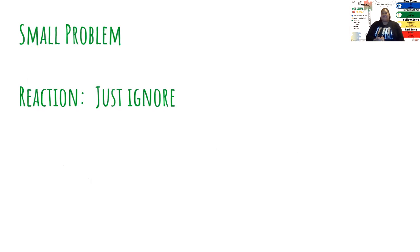I think that's a very small problem, probably a 1. And my reaction would probably be just to ignore it. Now, if it continued, then it could lead to maybe a level 2 problem. But this is not going to be a huge problem, so there shouldn't be a huge reaction. So if someone's humming behind you, one thing you can do is ignore it. You can try that. Shouldn't be a big blow up.